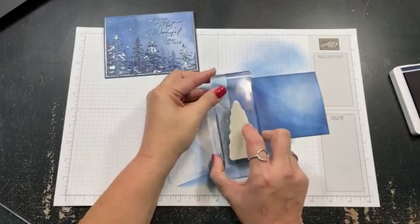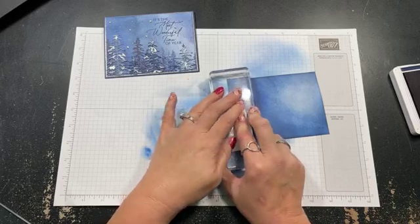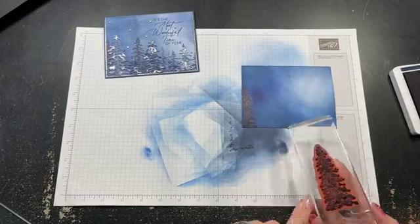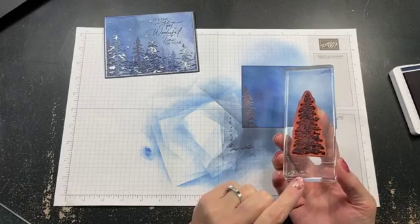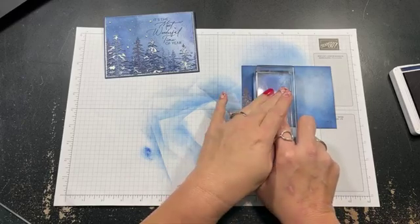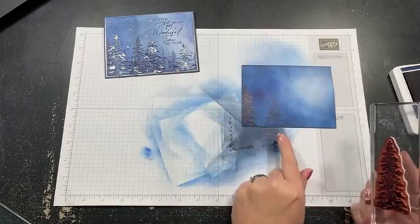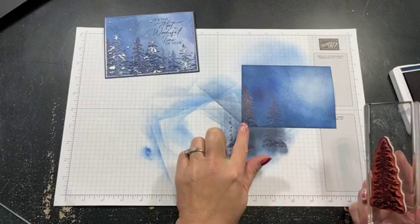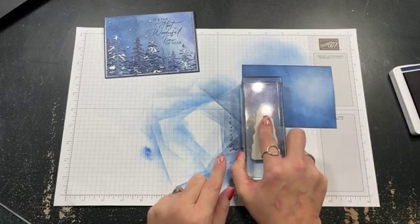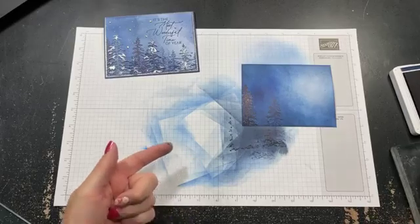And I'm just going to start stamping kind of off my page. And then without putting it back in the ink, I'm going to lay it back down and do it here. And what that does is it gives you a really dark image, a really light image. This is called first generation stamping. This is called second. And then I could even come back in here and do a third generation, and I'm going to get a very light image.